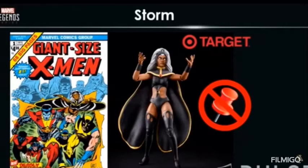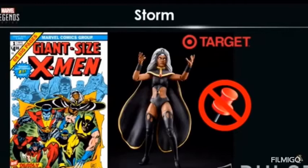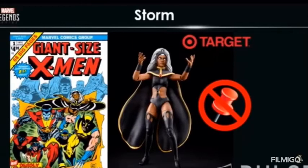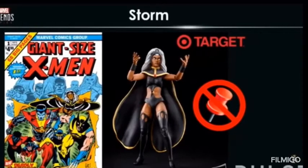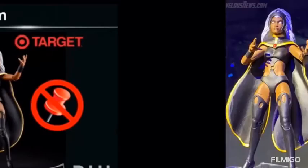Then we were revealed the Target exclusive classic black suited Storm. I love the way this looks. I like the recent Storms that they've done, both the white suit and the black suit, but I think this is definitely my favorite. So I'm super excited to be getting this figure. Don't know when I'll get it or if I'll get it, but this is one of the X-Men figures that I'm more likely to get.